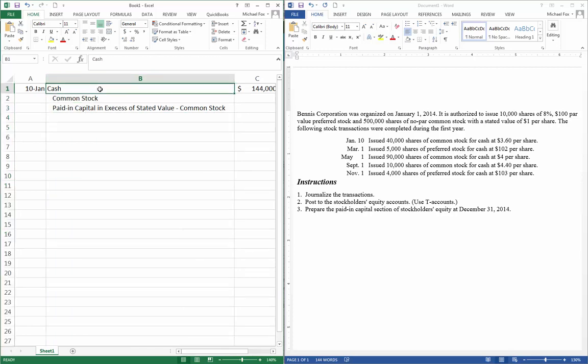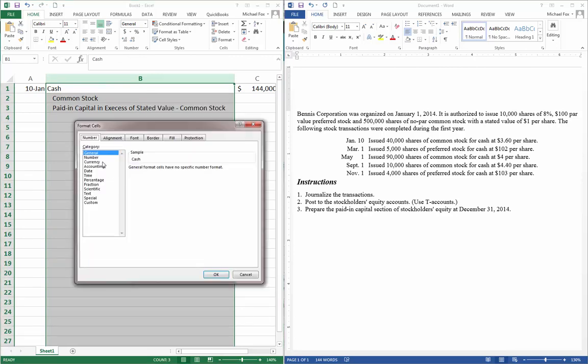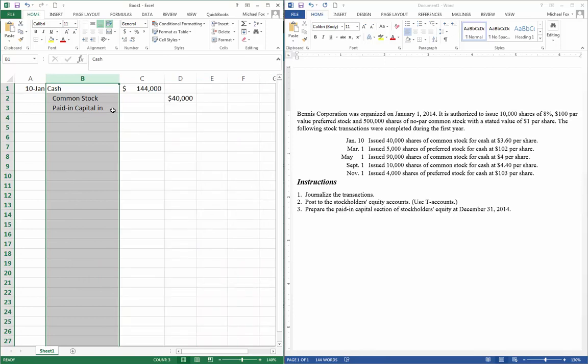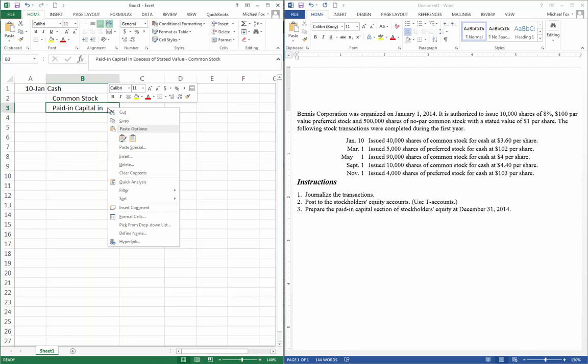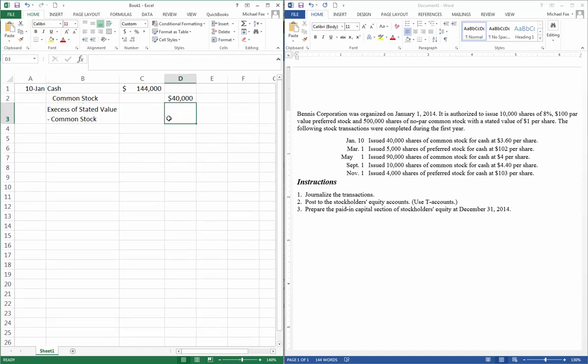We will wrap the text to make this work a little better. And that is going to equal the number of shares, 40,000, times $2.60 per share. It was $3.60 total, and we did $1 as the common stock, and now we're doing an additional $2.60 for the paid-in capital in excess because we sold the shares for $3.60. So that's what our first one will look like.